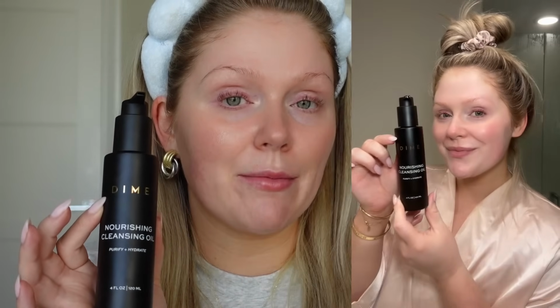So if you're in need of something that is actually going to get all of your makeup off, not irritate your skin, but still keep it hydrated and actually clean it, I would highly recommend the Dime Nourishing Cleansing Oil. You guys can get this at Ulta, and you can also get it at dimebeautyco.com.